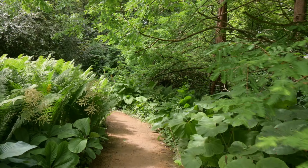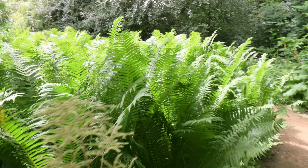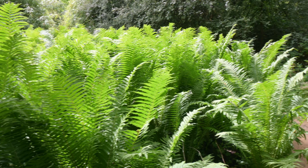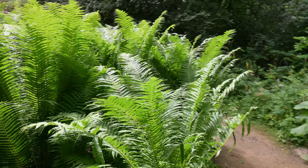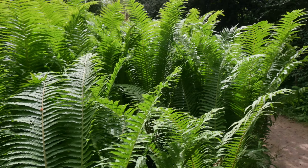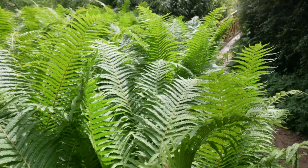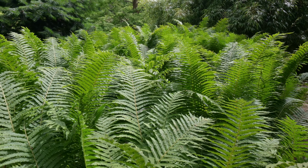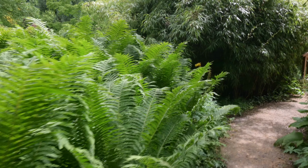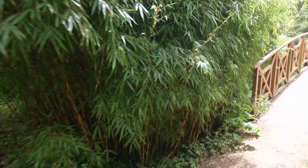And then as we go around here, we've got the shuttlecock ferns looking beautiful in the sunlight here, just dappled sunlight. These grow really quickly in spring, but by sort of midsummer, late summer, they do start to fizzle out a bit, but they're great for that zesty green earlier in the year through to probably about midsummer. So that's the other side of that clump of bamboo now.